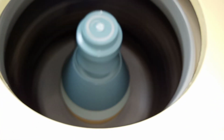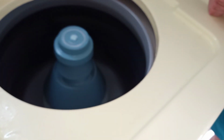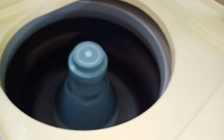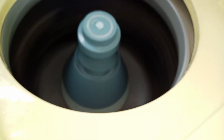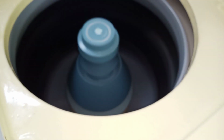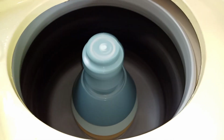Well, notice how fast the water leaves the tub. It wastes no time getting right into spin. Right. There's no sloshing around, unlike Speed Queens. I mean, they do the same type of spin drain system, but they take a while. Here we go, ramp up. This was a very well-balanced mode. I'm very pleased. Yeah, so am I.